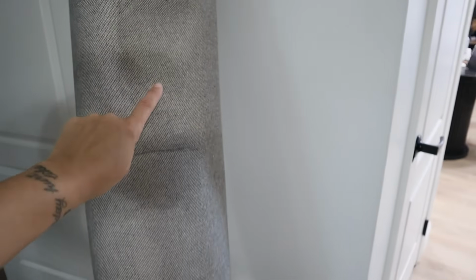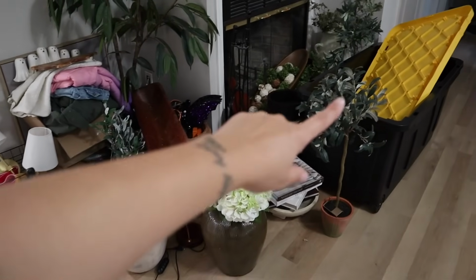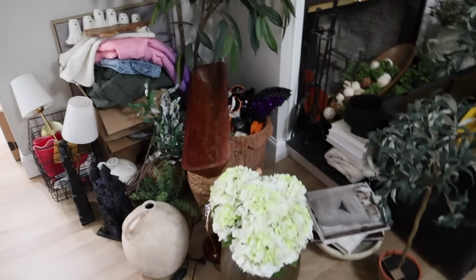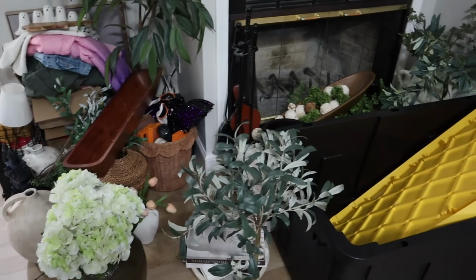This old rug is going to go to the Habitat for Humanity Restore for donation, along with, I'd say, at least 50% of what we have over here. So it's time to sort through this pile and then load the car up with our donations.